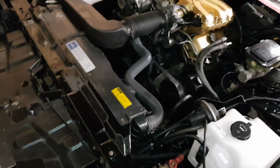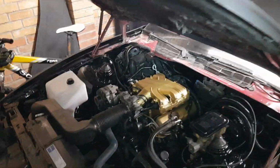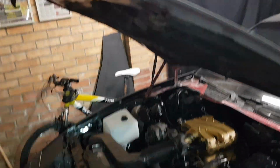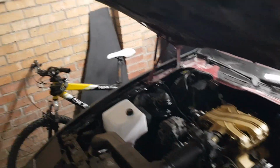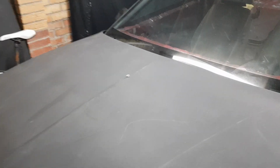So looking forward to getting my turbo hood. I don't know when that will be, but hopefully in the next couple of months. I've got some places I can get one from. Let me just close this. I won't say too much more at the moment about the turbo hood because I'll kind of leave that as a bit of a surprise.